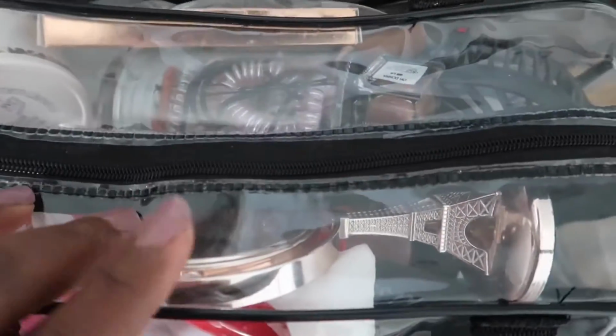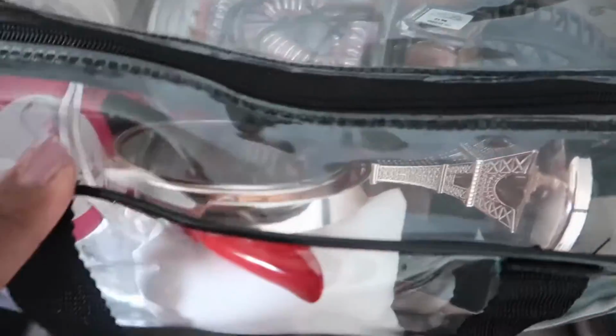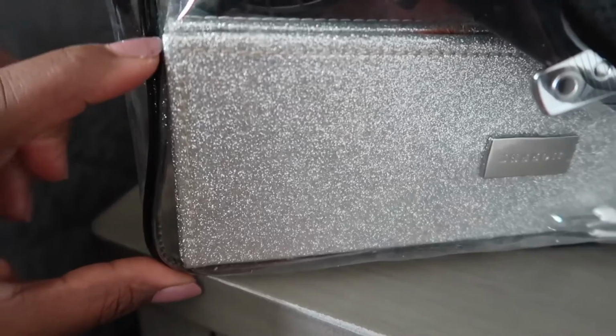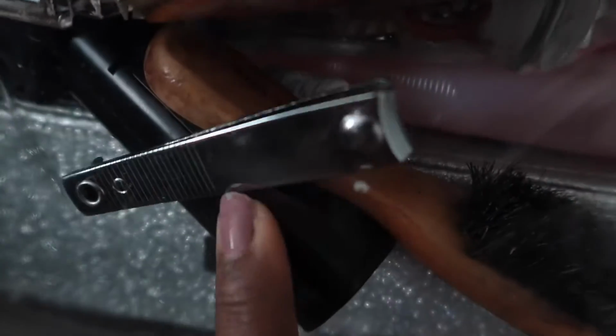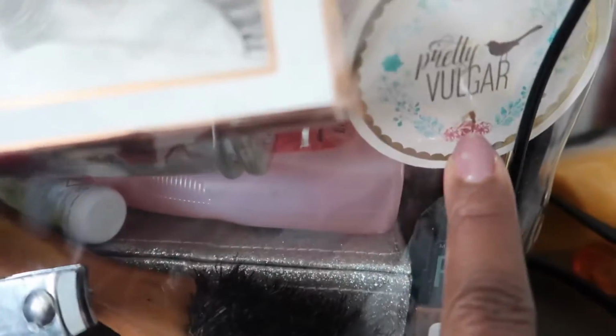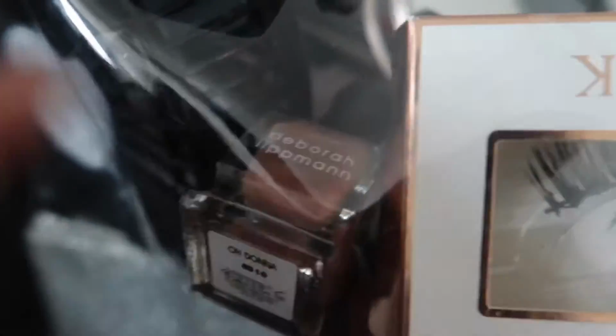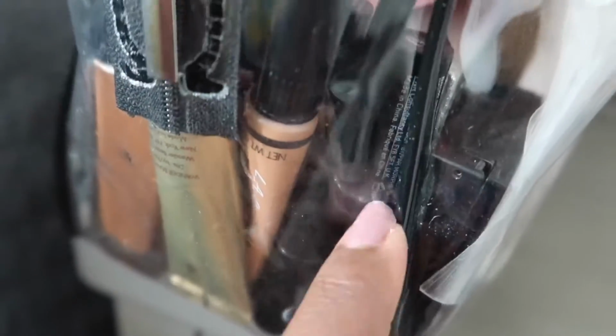And then I have another bag that I keep all of my makeup, other hair care items, and nail care items. I keep my makeup brushes in this Jaclyn Hill travel case, and I keep that at the bottom of the bag. My fan, some lashes, brush, nail clippers, nail polish remover, my foundation. This is the Maybelline Fit Me, the Pretty Vulgar Translucent Setting Powder. I have some Deborah Lippmann nail polish here. All of my concealers, mascara, eyeliner, anything liquid on this end.